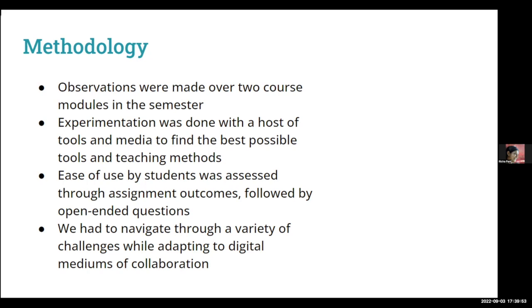So while using all these tools, we assessed them based on how easily the students were able to use these tools, how good was the interface, and the second thing was what was the outcome that these tools were generating. So if the students were able to produce a lot of data, material, and work based on these tools, then we felt that these tools were successful. So we had to navigate again through a variety of challenges while adapting these tools and digital methodologies. We'll discuss them shortly.